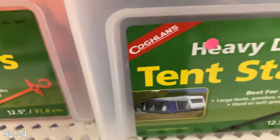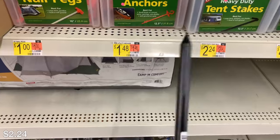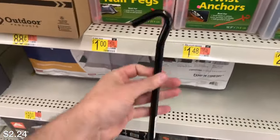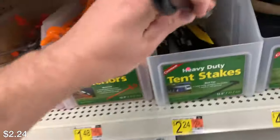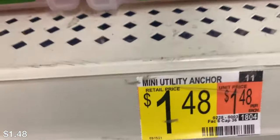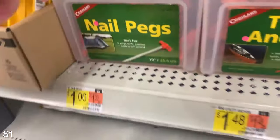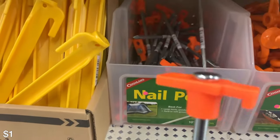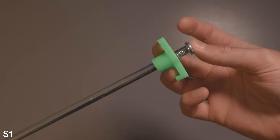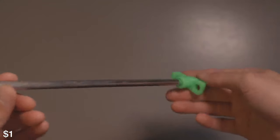As far as tent stakes, I would recommend only the steel or metal ones. This one looks pretty good, $2 there. This anchor twist also looks really good. The metal is really going to be able to pierce down, but this seems really intense. For just 50 cents less, you can get these nail pegs. I actually have pretty much these. I got these at Harbor Freight, but they're pretty much exactly the same, and I really like those.